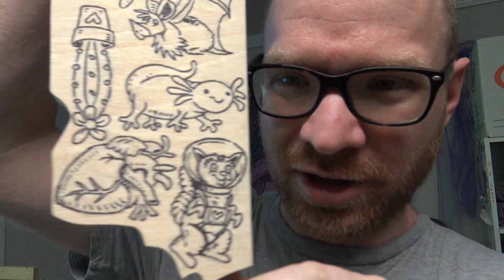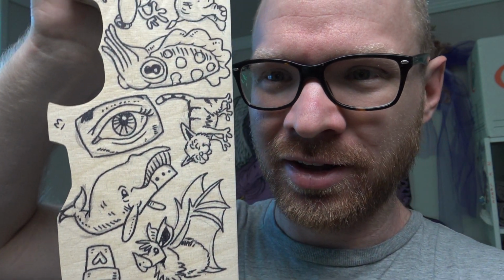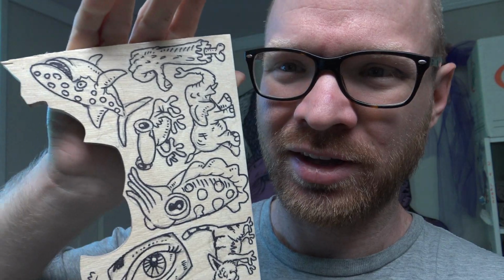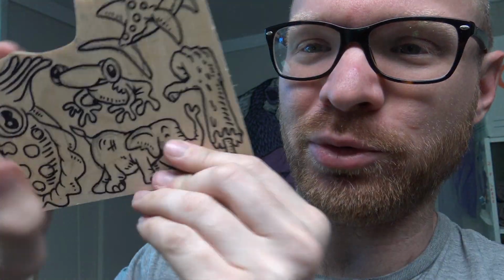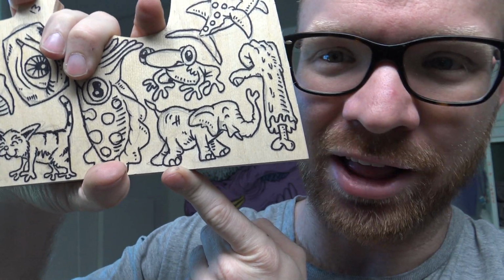I've got 13 of the tiny carvings all sketched out. Some are upside down, some are sideways. See, 13 on this board so I can keep count. And there they are. I like this cuttlefish a lot. I like all of them. Can't wait to see him. This one right here, someone requested an elephant or a corgi. They couldn't decide, so I just made an elephant with short legs.